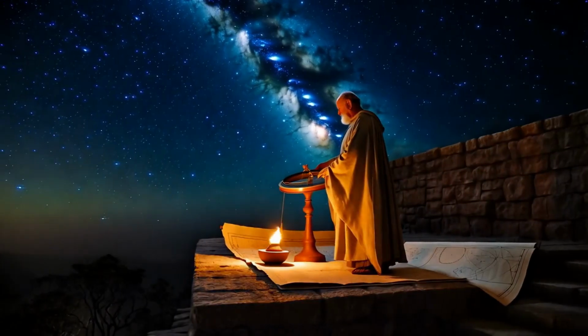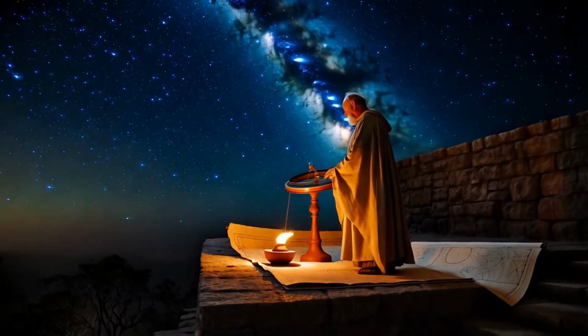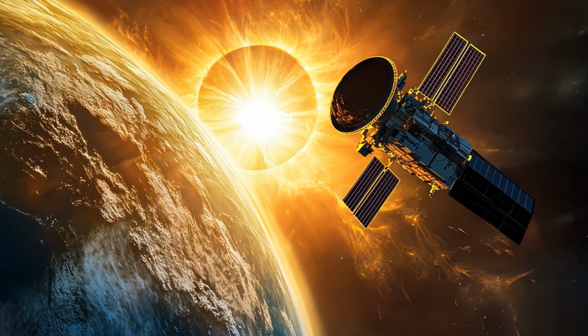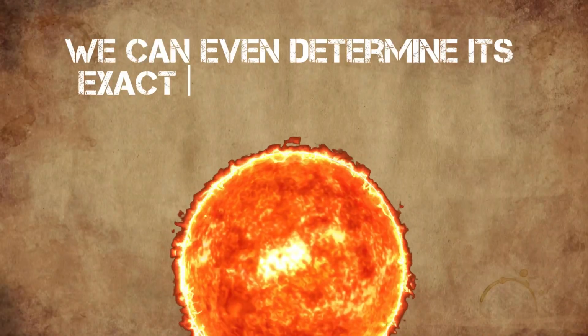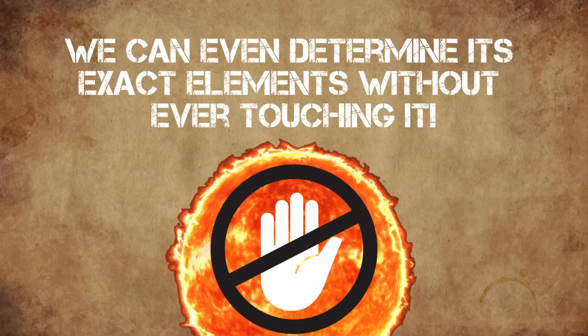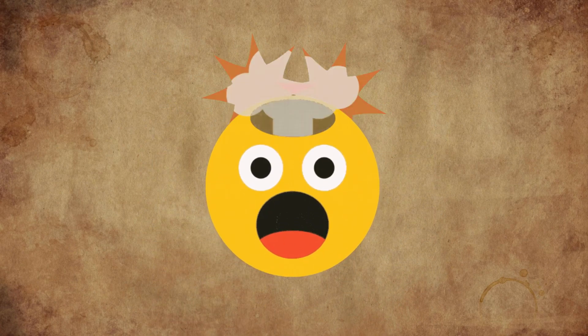What if I told you that we've known about the sun's size for centuries, long before satellites, rockets, or space probes, and that today we can even determine its exact elements without ever touching it? Sounds impossible, right? Well, get ready, because what you're about to hear will blow your mind.